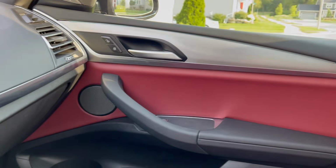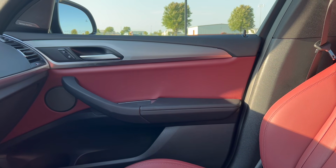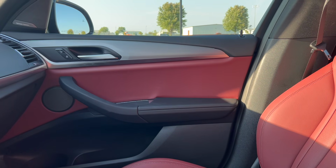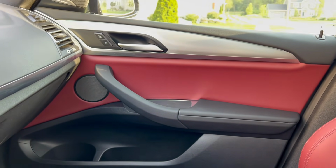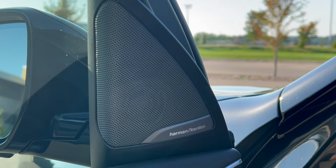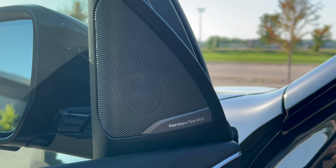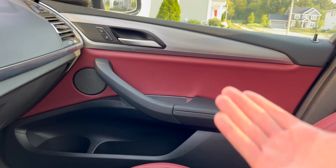All right, let's take a look at these door panels really quick. So I already said before that this is the aluminum trim. You have a few different options. I think there's a dark wood grain and some other colors, but this one looks fine, I guess, with the red and black theme. You do have a Harman Kardon sound system, as you can see up here. It looks fine. It doesn't look particularly interesting, and the one on the actual door panel itself looks very boring and isn't even branded, so who knows what it is.